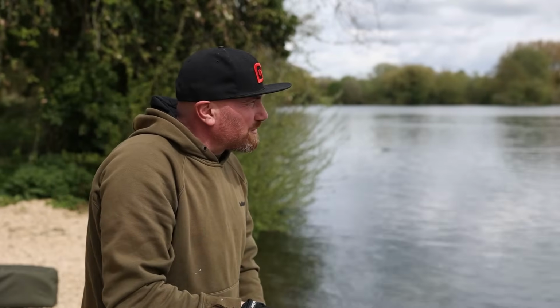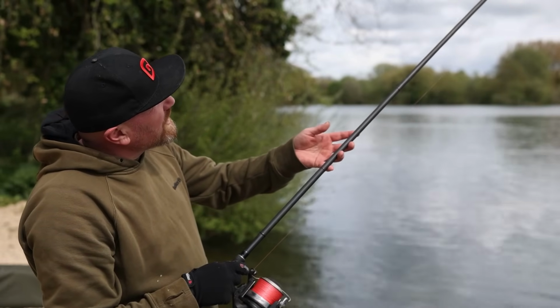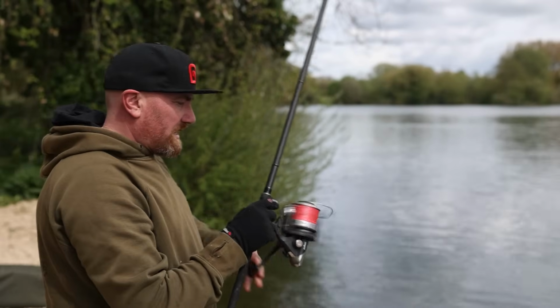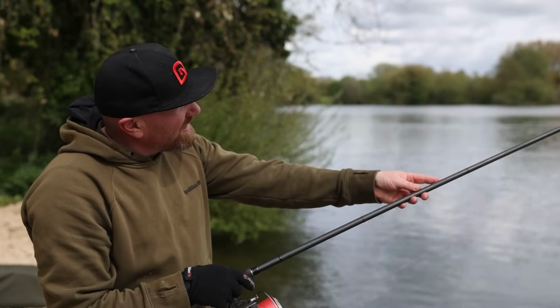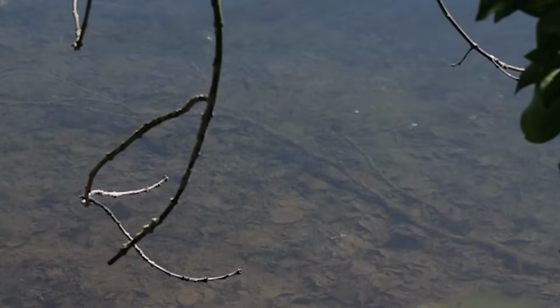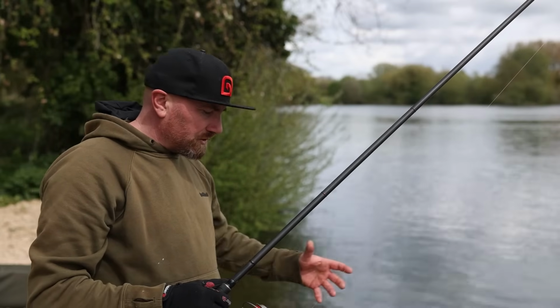So there we go. Let's have a little talk about spots. I've had a good cast around and I've just found this spot here, it's 21 wraps and it's just a little bit clearer. Looking in the margins is a good thing to do when you turn up to the lake, especially when it's as clear as this. That's going to give you some idea of what's out there. It's not going to be a hugely different area.